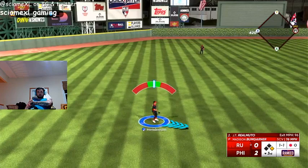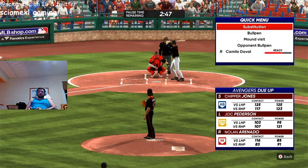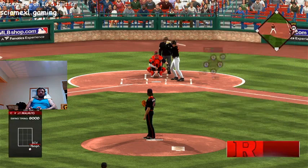He was all over that one. Got the top of the ball a little bit, but not much. That was hit pretty hard through the infield, so I think he'll be happy with that swing. Definitely generated some good bat speed. And here is Chipper Jones.